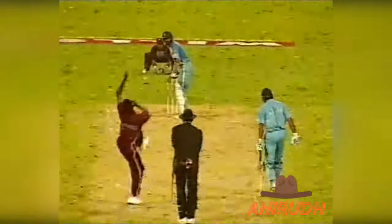Charging, hitting straight, but will he get over mid-off? He's leaping high, and almost a great attempt there by Holder. A very brave shot. One of those ones that if it doesn't go over the long off's head, you say it's a silly shot, but he gets six for it.